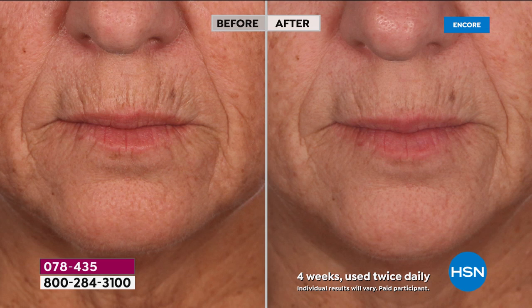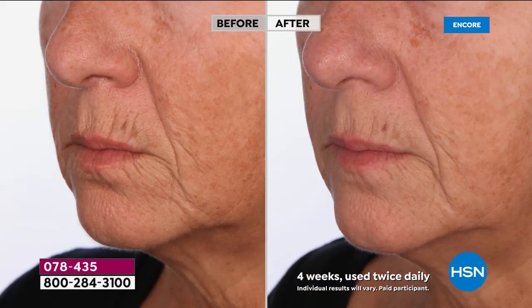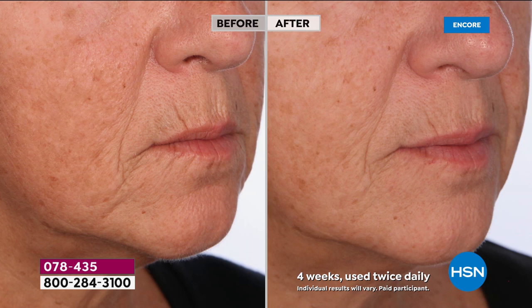If you're noticing the same things that a lot of us are noticing in our late 30s, early 40s and beyond, those pesky lines, they make us look like we're angry, right? Even though we're not angry. And this is, again, instant gratification by filling that in, but lifting and firming all that skin around our lip area. The marionette lines, I was getting those.